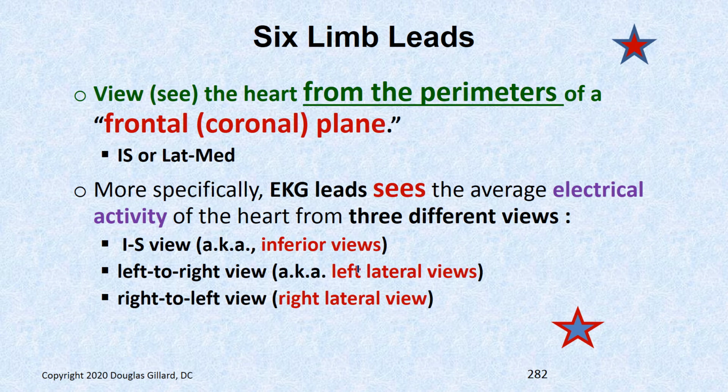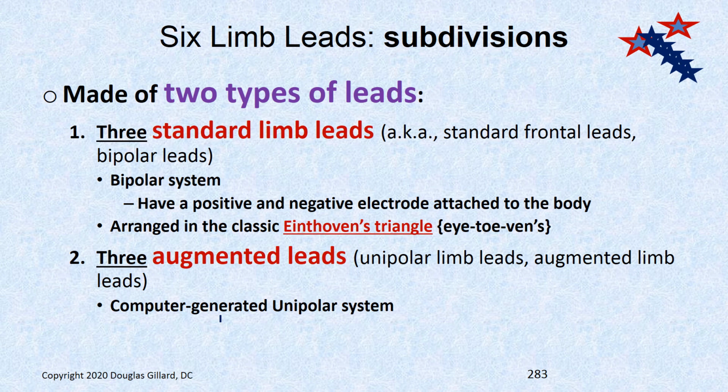More specifically, EKG sees the average electrical activity, the wave of depolarization going across the heart. In I to S, so that we can name leads by this, there's I to S views, like AVF is a perfect inferior to superior view, and there's left to right views, that would be AVR. And there's right to left views, and that perfect example would be limb lead 1. Perfect lateral to medial view. I'll show you pictures in a second.